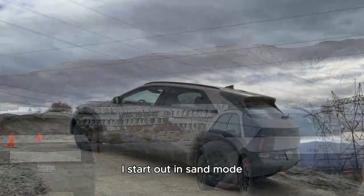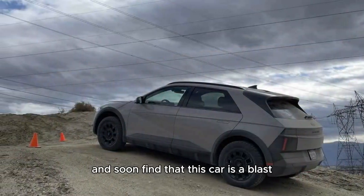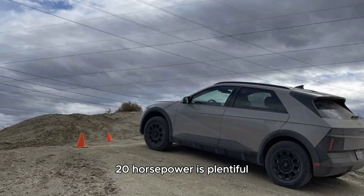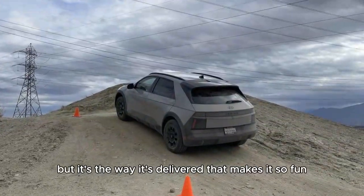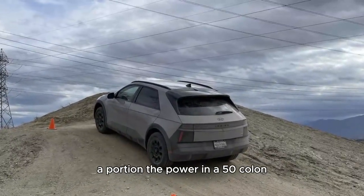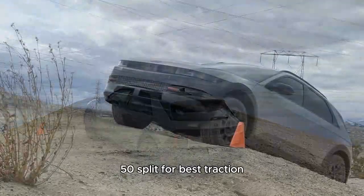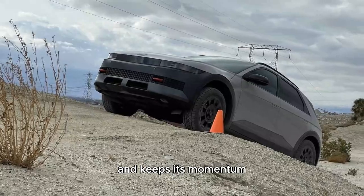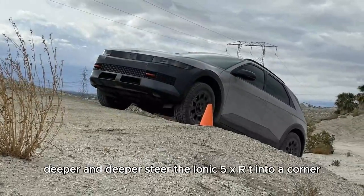I start out in sand mode and soon find that this car is a blast in the right conditions. The XRT's 320 horsepower is plentiful, but it's the way it's delivered that makes it so fun. All three terrain modes apportion the power in a 50:50 split for best traction, which gets this EV moving and keeps its momentum through the ruts that I'm making deeper and deeper.